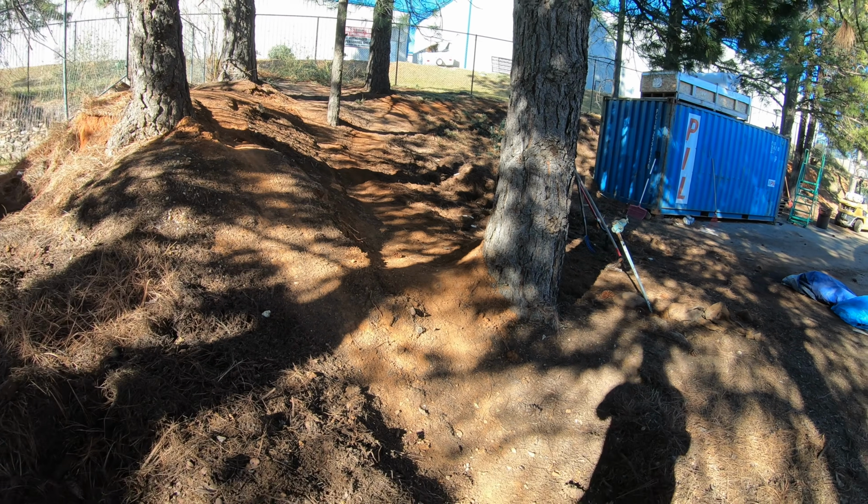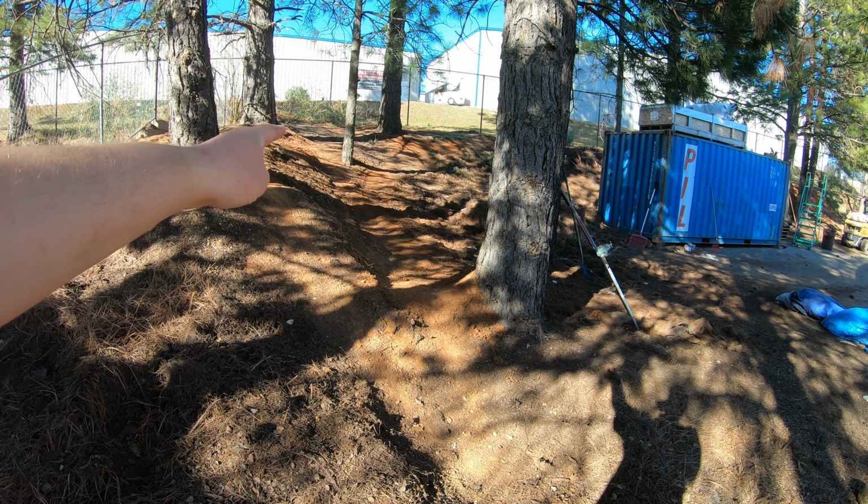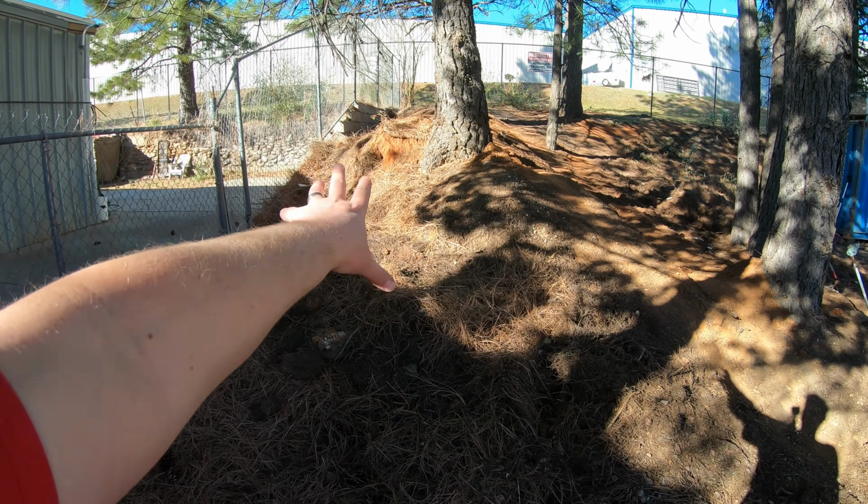You can just roll right off of it nice and slow, but if you carry some speed like you saw there, you can fly off of that. And then I have something really cool planned for over here. Let me show you some of the other features.